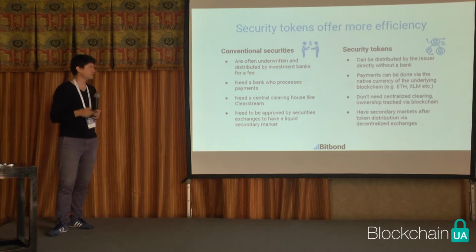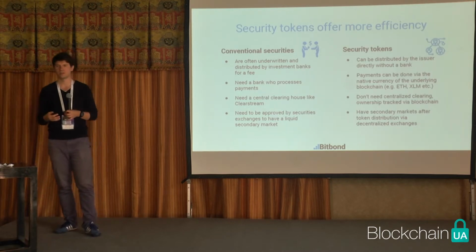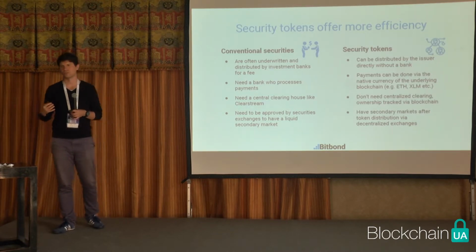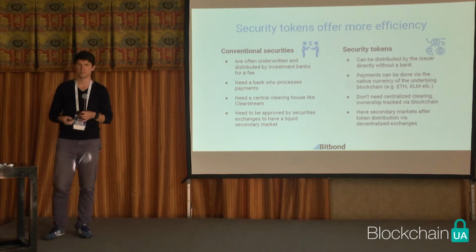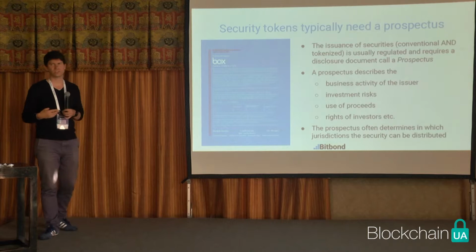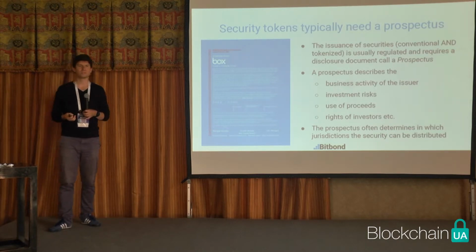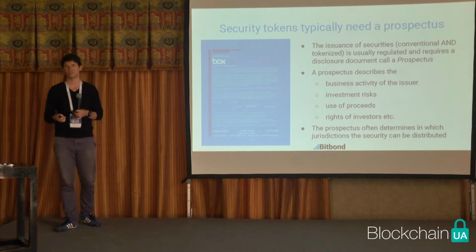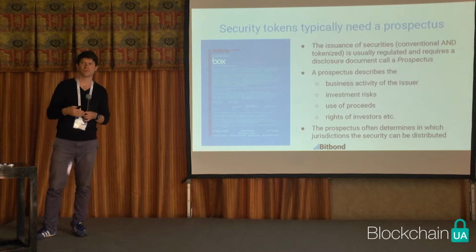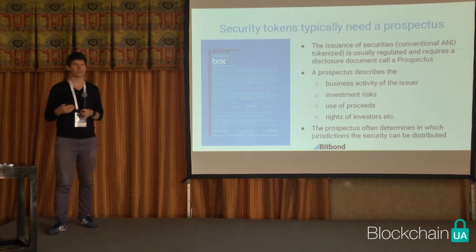So these are some of the reasons why it may actually be worth running a security token ICO versus issuing a conventional security with all the costs that are associated with it. Now, when you do run a security issue, you need a prospectus. And the fact that you need a prospectus when you issue a security is the reason why many security ICOs so far have decided actually not to run, because the prospectus comes with a couple of hurdles.